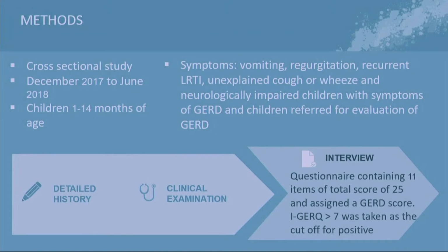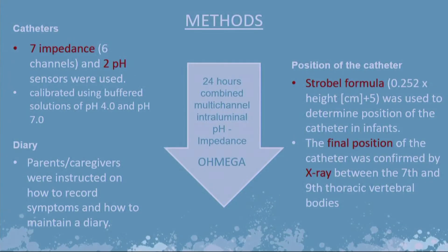We took a detailed history of these children. These children were then clinically examined, and they were then administered the questionnaire containing 11 questions, and they were graded out of 25 points. An IGERQ score of over 7 was considered to be positive. And then finally all the children were subjected to 24-hour pH impedance monitoring using a device called Omega.